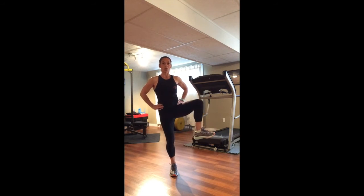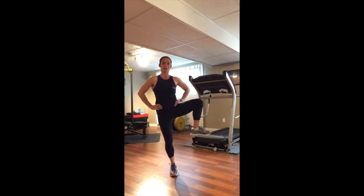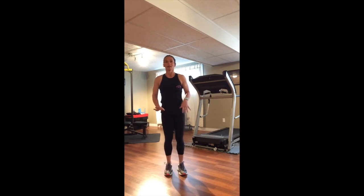Good, we'll do two more on this side. And last one. So try and hold as steady as you can, just trying to get range at the hip. And you might find that there's a difference from one leg to the other. And that happens with most of us, where one leg might have more range of motion or one leg might even feel a little bit stronger than the other.